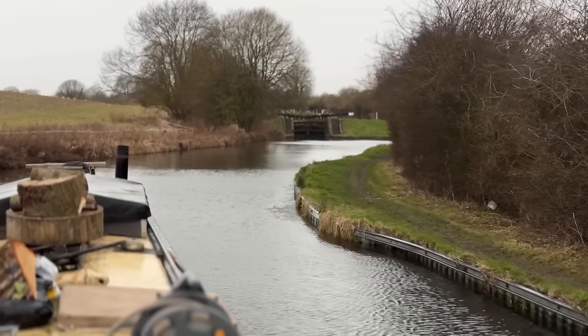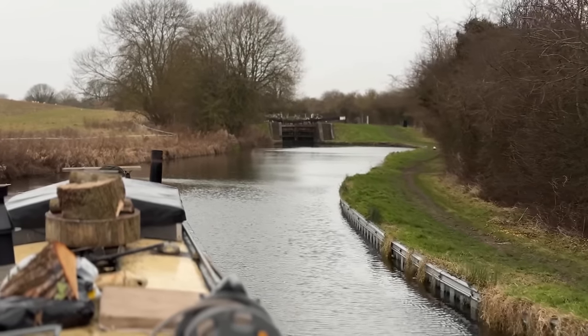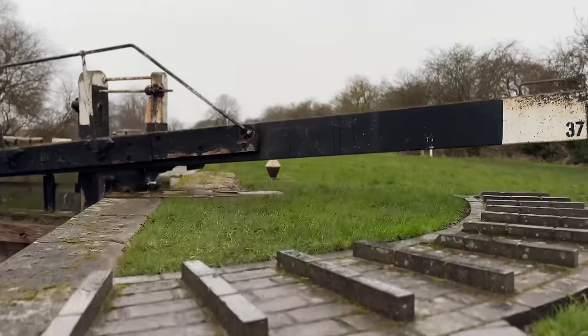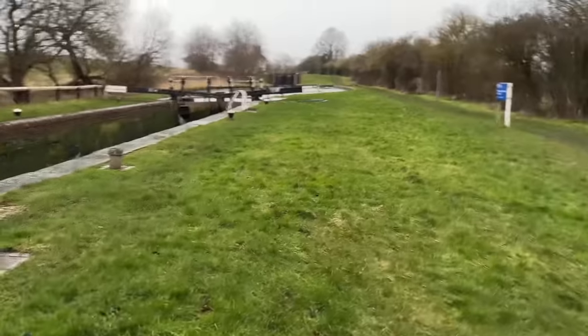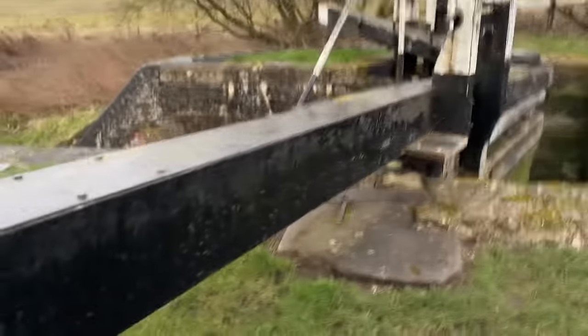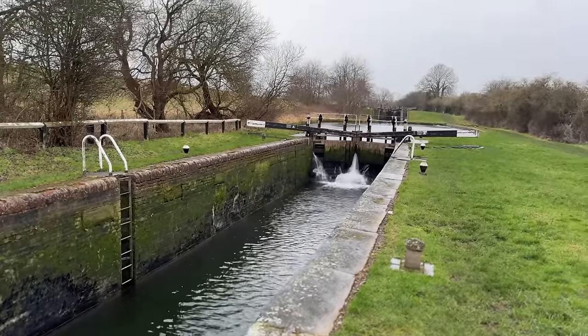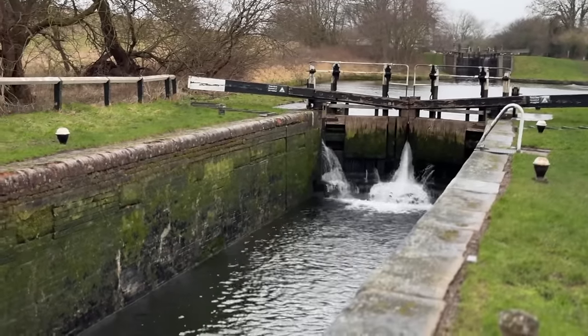Right, here's the first lock of the day. Can't wait to get stuck into this one. So this is lock number 37 and number 38. Worth two locks. So they're both together, one after the other. It's the best way. Looks like the lock has got some water in it. It's leaking very, very badly. There shouldn't be that much water coming through, but it's what happens on these old locks. So I need to let a bit of water out.